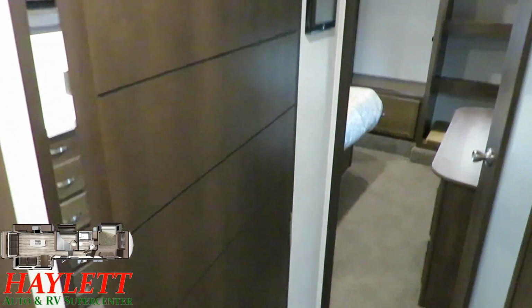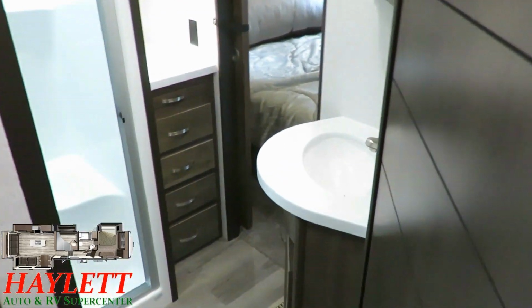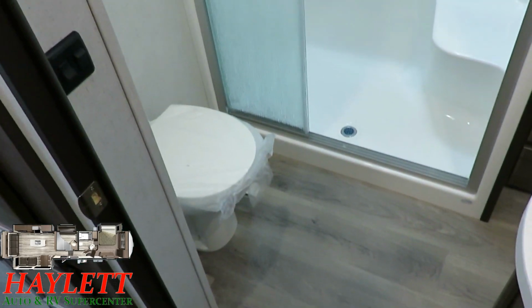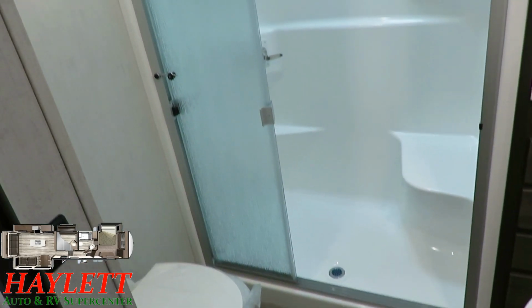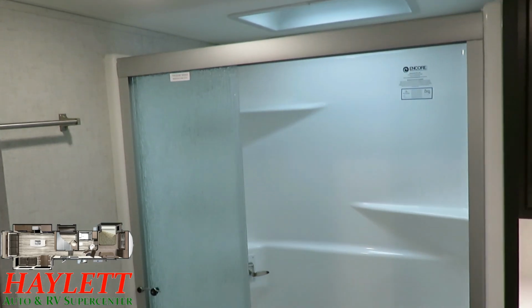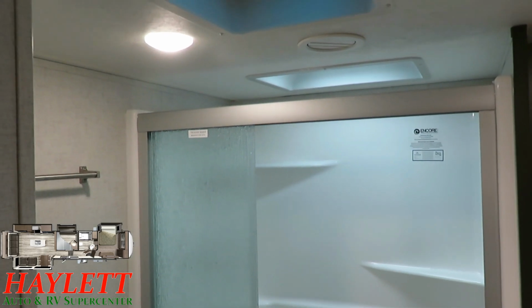Now the bathroom in this floor plan is very cool. This is something Open Range does a lot. This bathroom is very reminiscent of a wide body toy hauler bathroom, and for good reason, because this is a wide body coach. Actually, if you look at the profile of it, it looks a lot like a toy hauler from the outside since it doesn't taper down in the back.